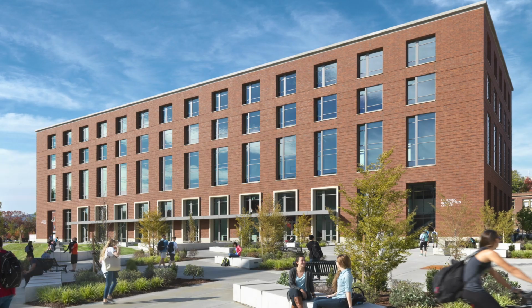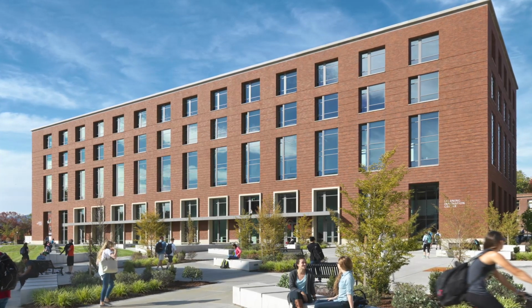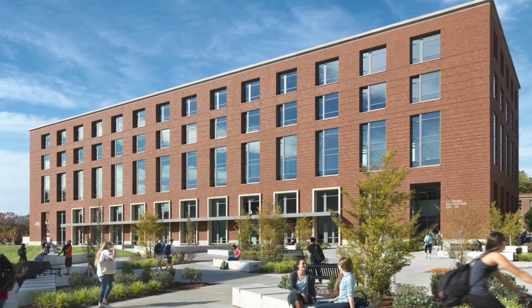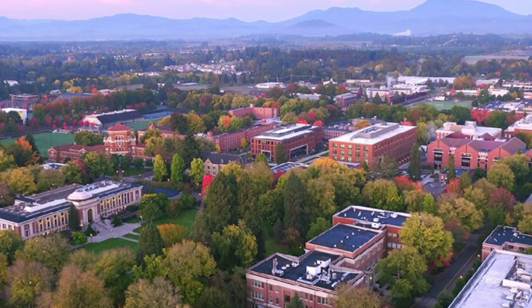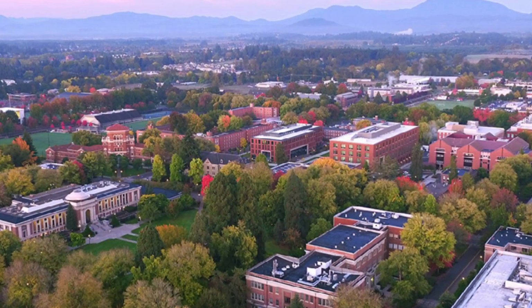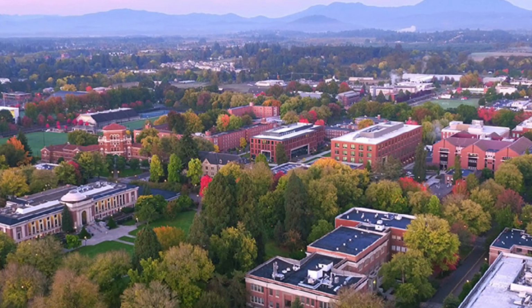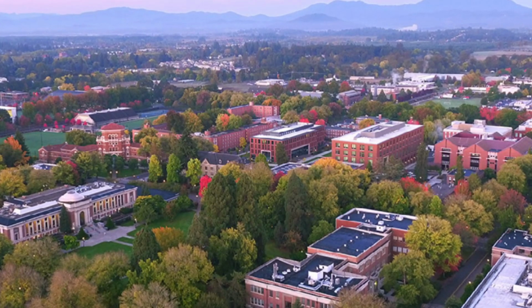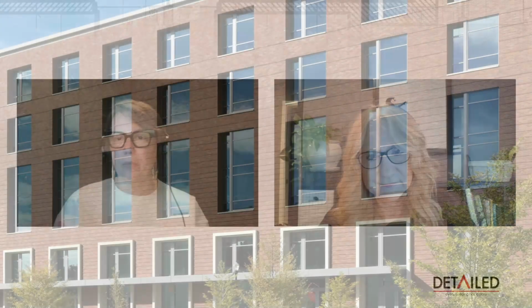So the overall design intent, because we had a very, very innovative modern interior, these classrooms that had never been done before. But the OSU campus itself is an historic district, regulated by the Historic Review Commission and the Department of Interior. They really want to preserve the feeling and the texture and the colors on campus. So it is brick, it's red brick.